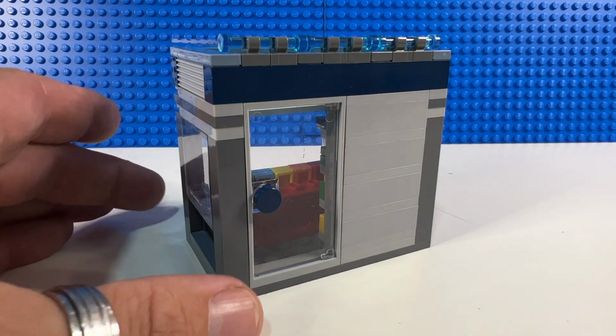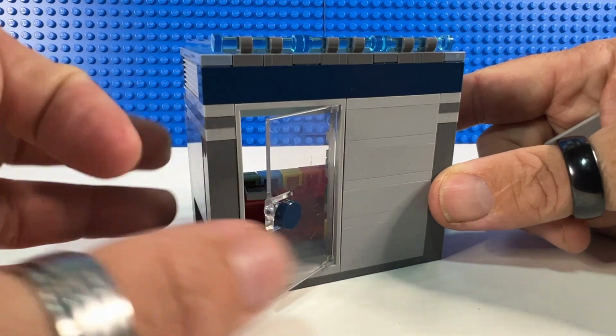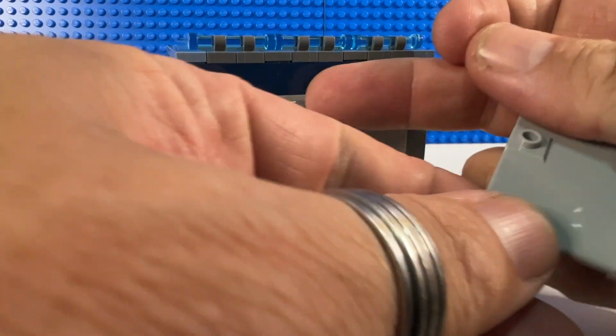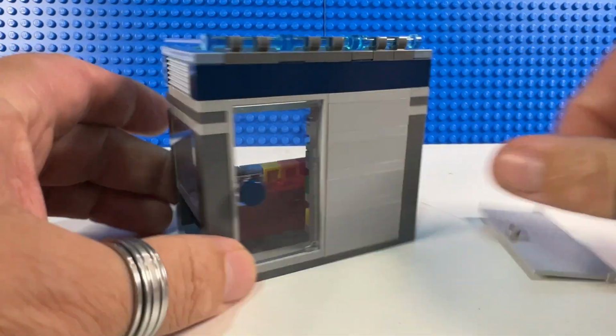The only thing I'm not so keen on is this glass door at the back. I don't think that makes too much sense. I would have thought that would be more of a solid door. So what I'm going to do, I'm going to swap it out for this grey door to match the panel next door and see what that looks like.